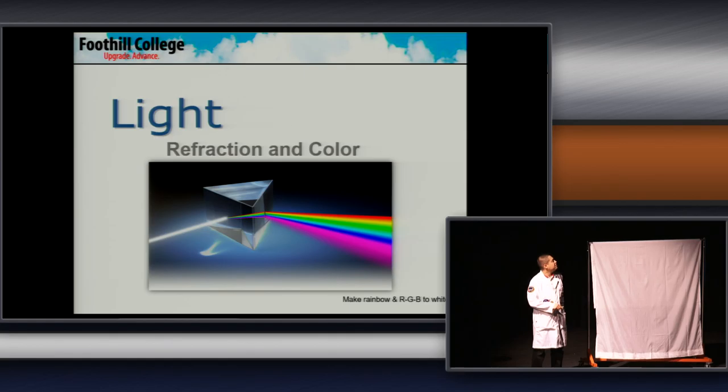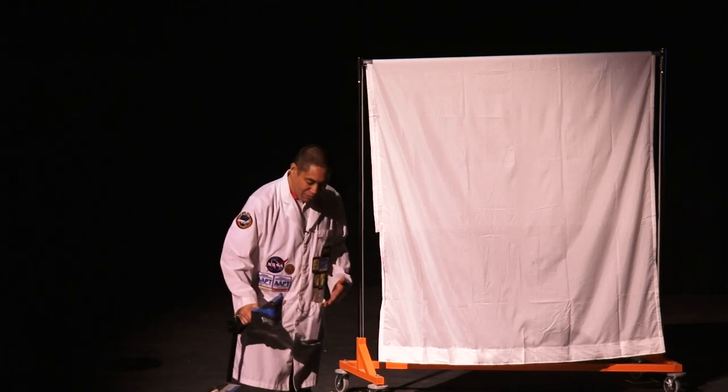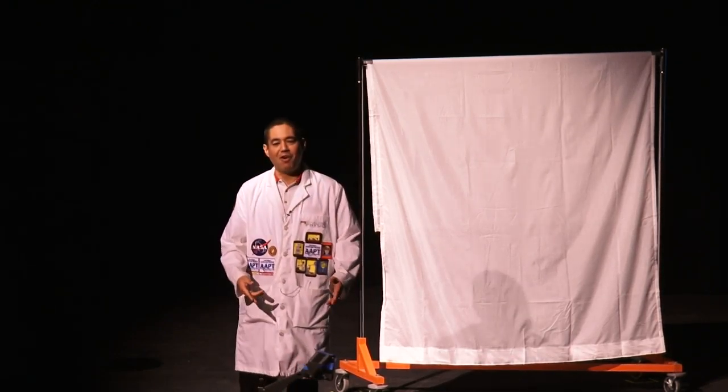Now, Frank taught us about refraction maybe 10 minutes ago, but he left out a detail. And the detail is that different colors get refracted by different amounts. So you can take white light in, and white light is made up of all of the different colors. And when it refracts, the red light will refract differently than the green and the purple, and that's why it gets spread out into a rainbow. So we're going to do a repeat of that experiment today. We're going to make a rainbow, only we're not going to use a prism. We're going to use some old school equipment here.